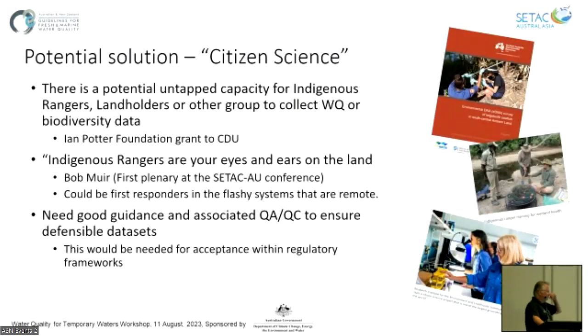Another potential solution for these temporary streams. It really just sort of popped into my head during the conference when we had Bob Muir on the stage saying, Indigenous rangers are your eyes and ears on the land. Well, you might have said the sea because he was talking about the reef. But anyway, he was the first plenary at the conference. And it really made me think about all the citizen science that is being done.